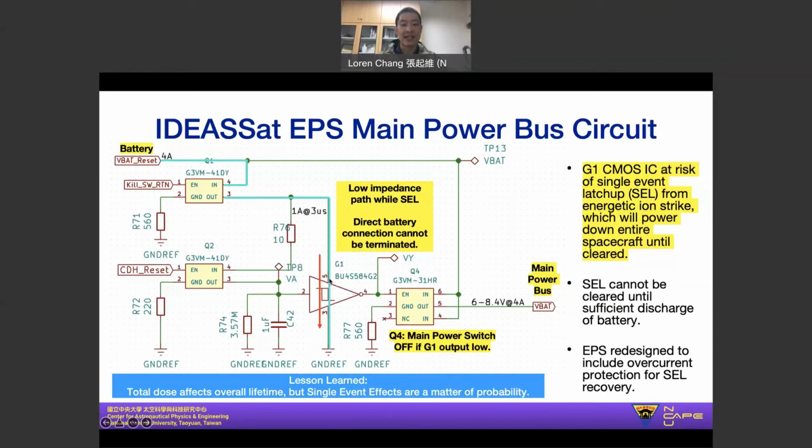However, a flaw in the design of this circuit is that after deployment, this IC is directly connected to our battery. In other words, unless the battery discharges enough on its own to the point where it can't sustain the latch-up, the latch-up will continue and the spacecraft will continue to remain in a powered down state, which is consistent with the apparent deep discharge of our battery that we found in our flight data, as well as the fact that our spacecraft was powered off during this entire time.